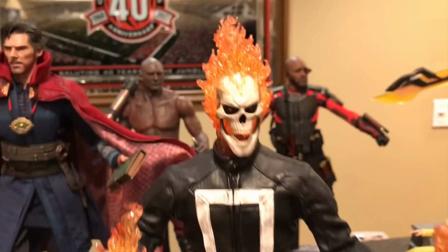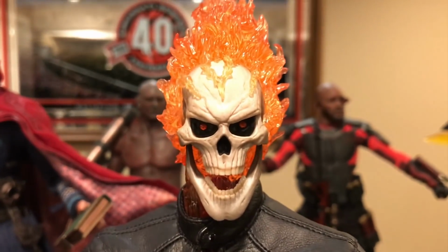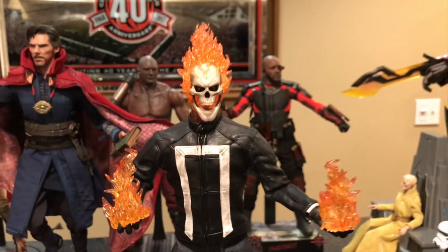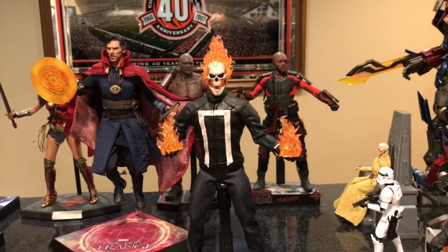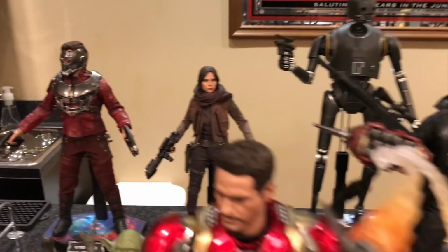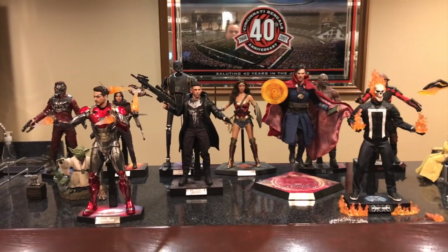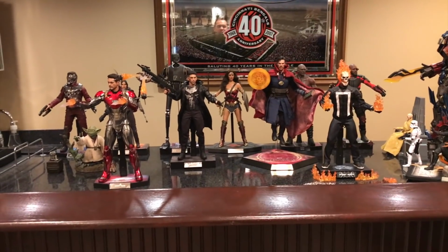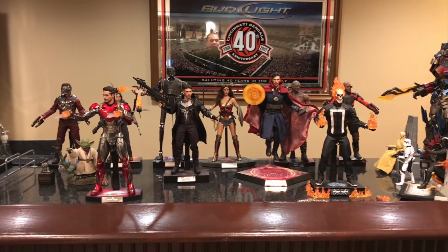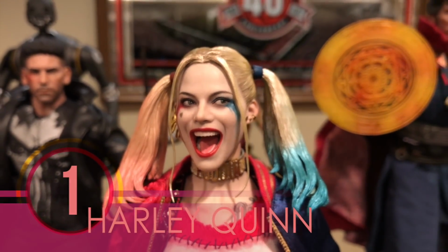But he does light up. There's a light up feature in the neck. I haven't put batteries in there, again, but I just love the way he looks like that. I mean, look at that figure. Look at that. But let us now reveal my favorite Hot Toy figure of 2017. Are you ready for it? Well, here it is. Absolutely gorgeous.